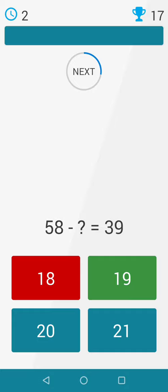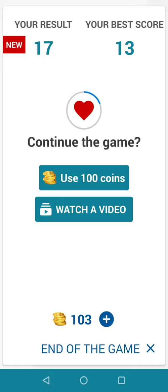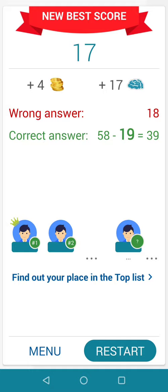Come on, okay, so it's not good, so you can use coins to continue the game. It's kind of a revival. You can watch a video to continue for free, or you can end the game. Okay, let's end the game. The correct answer is 58 minus 19 equals 39.